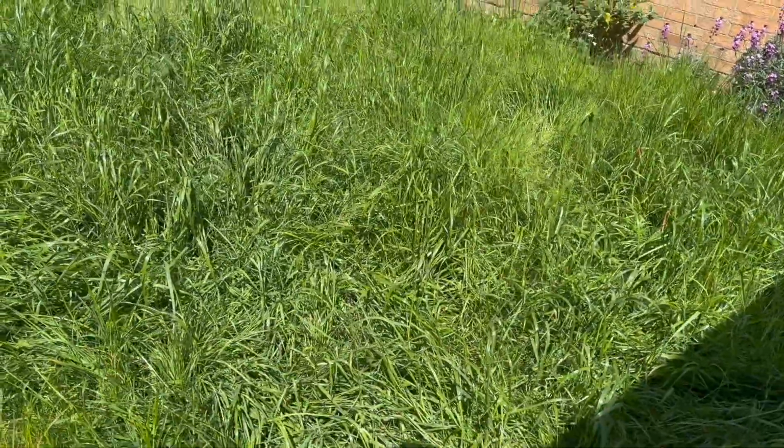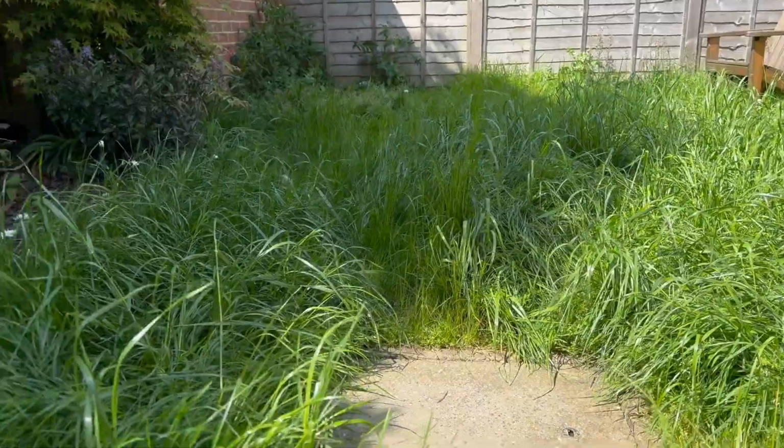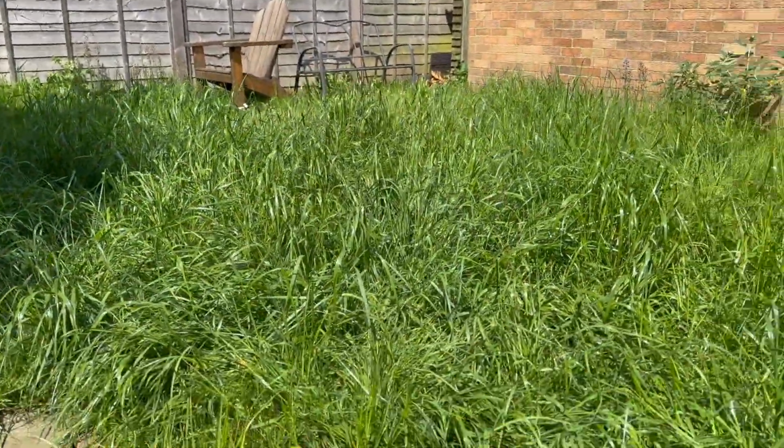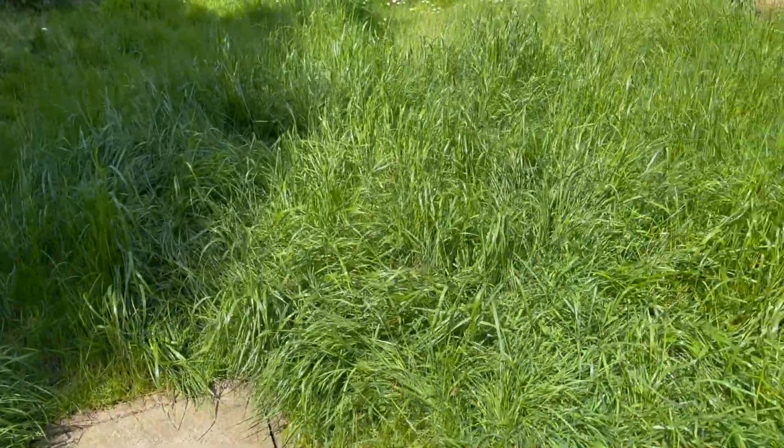But I've really got to cut this grass. It's going to be a high pass setting. Get those couple of chairs out of the way, get this cut down, and then we'll see what it looks like then.